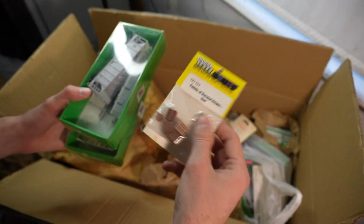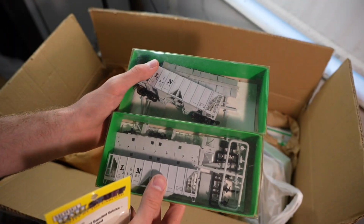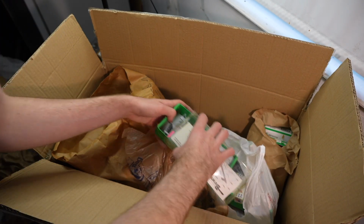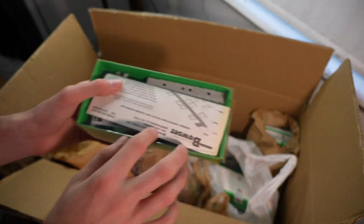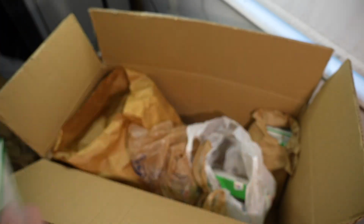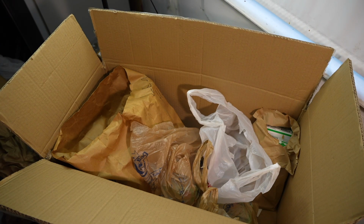First of all, some more loads, but check this out, guys. 2 more of those stunning L&N Bowser hoppers. And I see even more of them down here. I'm glad that I didn't jinx myself saying that was the coolest paint scheme of these, because there's another one there. Oh, check this out. A Monon one. Awesome. I love Monon. That's such a favorite. And another L&N one too. Fantastic. These road names on these cars are just all perfect.